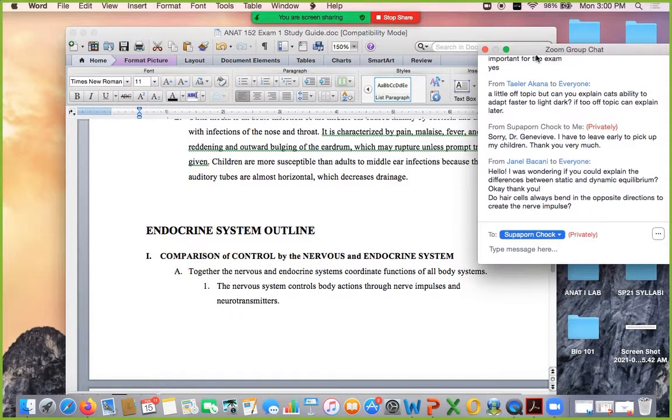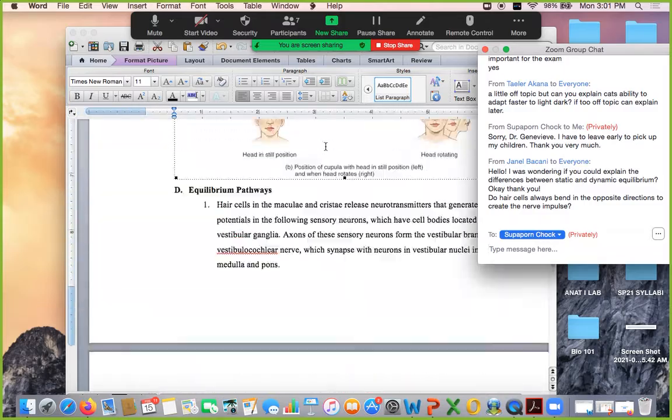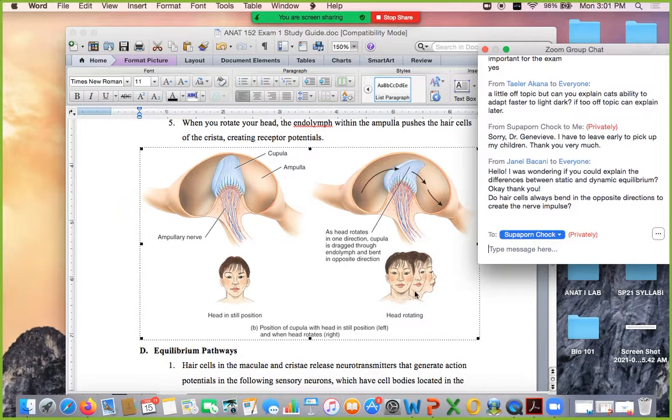So yes, you can picture that you had something kind of swinging from the ceiling, right? And on a string. Sorry, the question is, do the hair cells always bend in the opposite direction? And basically the answer is yes, because if you were to move left, it moves right, if that makes sense, because there's a little bit of a drag. So let me go back here. As you were to move your head in this direction, these guys would end up moving the opposite direction because of the fact that there's a little bit of lag to them.